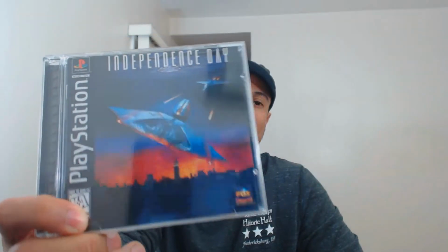Alright, the next game is Independence Day. Now, this game was kind of weird, and it's a very, very poorly made game, but it was still kind of fun though. I remember playing this game. So, Independence Day, it's pretty cool to get it back in the collection. The game's in pretty damn good shape too, so that's pretty awesome.